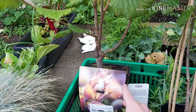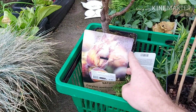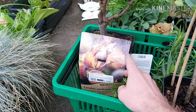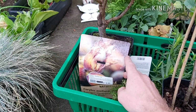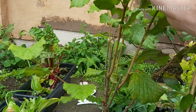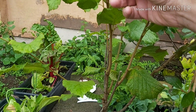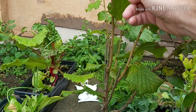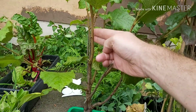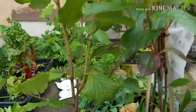Now, a little bit of research I've been doing recently about hazel is there's a bloke who farms hazel. He coppices it for the wood, and he does a coppice every 7 years. So I'm hoping that within that 7-year period I can get a good few years of nuts, and then I'll cut these stems off, and then I've got like a nice supply of canes for the garden.